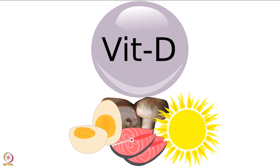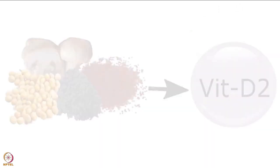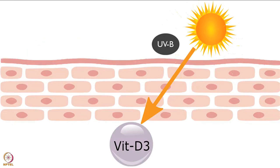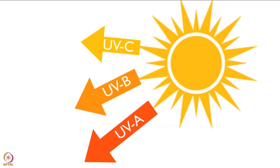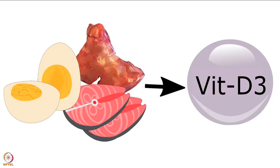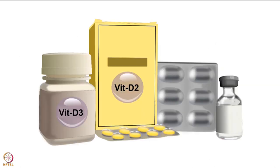Vitamin D is a fat-soluble vitamin. It exists in two forms, vitamin D3 and vitamin D2. D3 is mainly produced by the skin on exposure to UVB rays from sunlight. UVB is known as ultraviolet B rays. It is one of the three types of sun rays. You can also get small amounts of D3 from non-vegetarian foods. Vitamin D2, however, is present in a few vegetarian foods. Supplements of both vitamin D2 and D3 are easily available in the market.